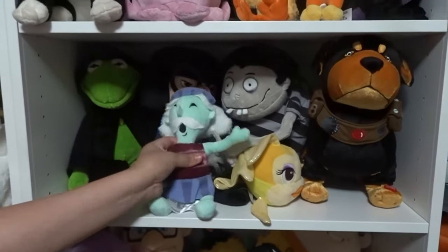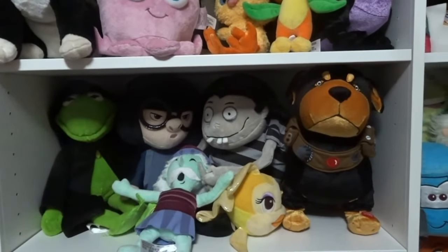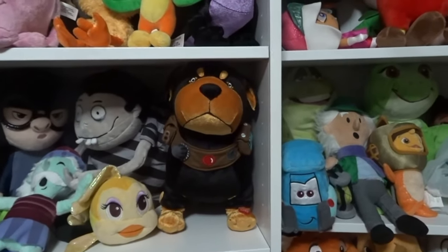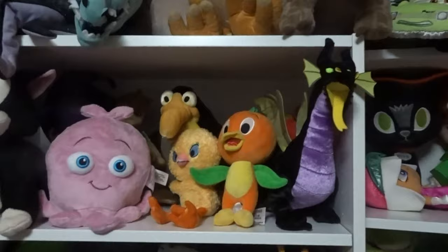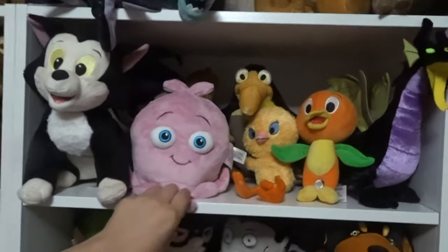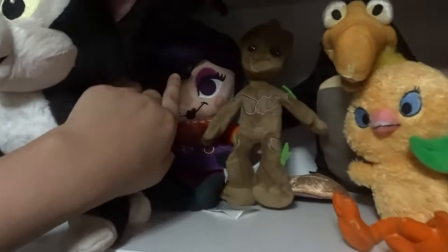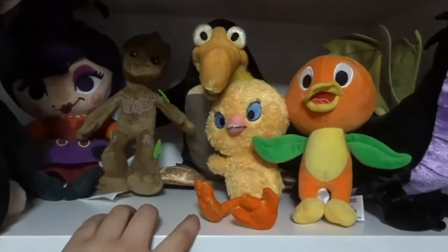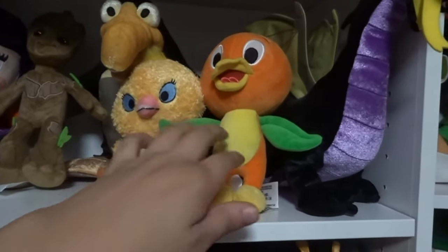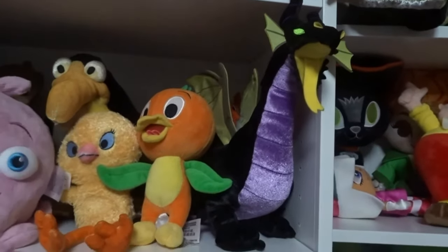In the next row, I have another one from Monsters University, Constantine. I have another one from Haunted Mansion, Edna, Edgar from Frankenweenie, Cleo from Pinocchio, and this dog from Up. In the next row, I have Figaro, I have Peach from Finding Nemo, another of the witches, Groot, Tip the Penguin from The Little Mermaid 2, this chick from Home on the Range, Orange Bird from Disney, and Maleficent Dragon from Sleeping Beauty.